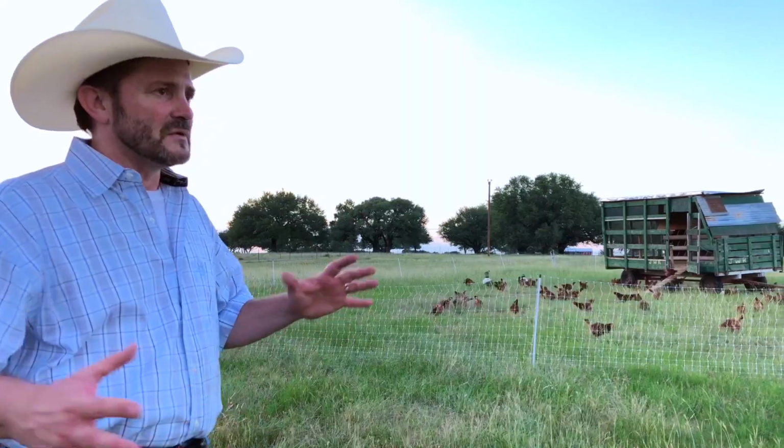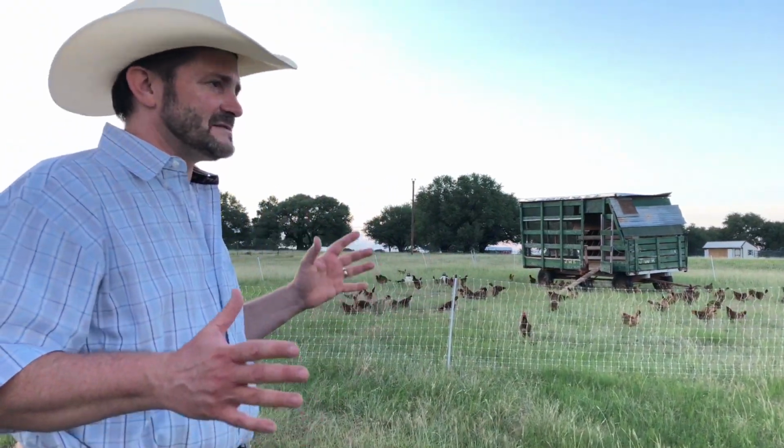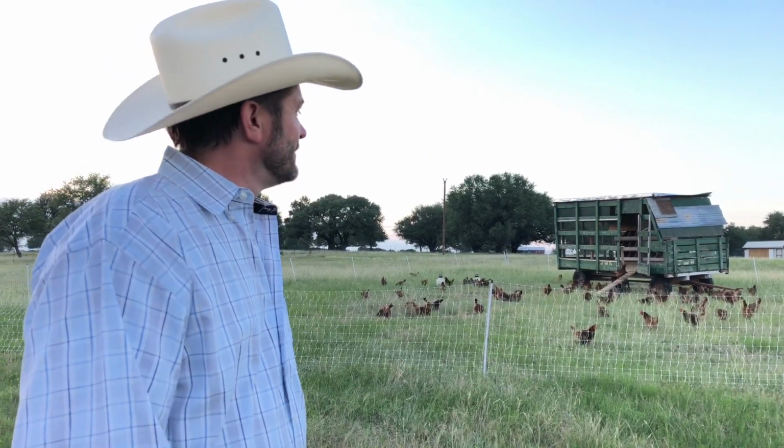Now when it's raining, we make those areas smaller. We make the pastures smaller and just shorten it down to sometimes one day, sometimes we'll move them twice a day, just to keep that momentum going with the grass so we don't stunt their growth.